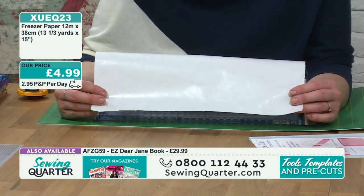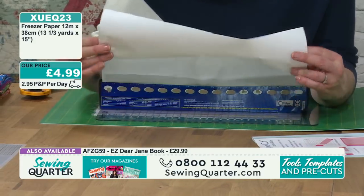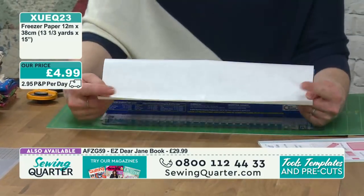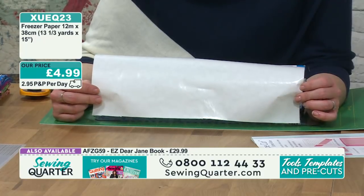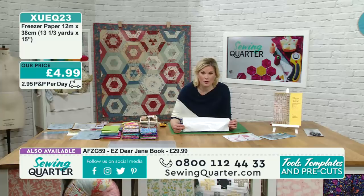So you can use it for your applique, for your patterns. You can use it as a kind of tracing paper. You can trace your patterns onto that side, cut it out, and then you can use it as a temporary bond using your iron onto your fabric and use it for your pattern pieces. So it gives a very light bond, and that's for $4.99. But it's not a permanent bond. It's just so that you can get your patterns and your applique sorted.